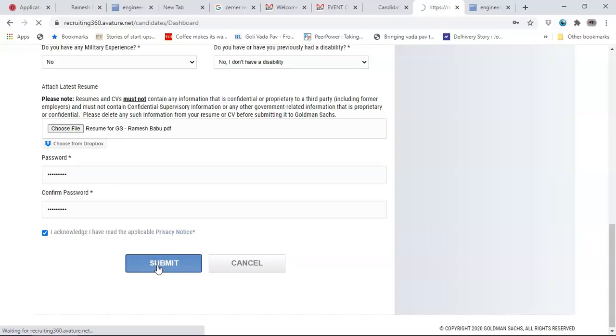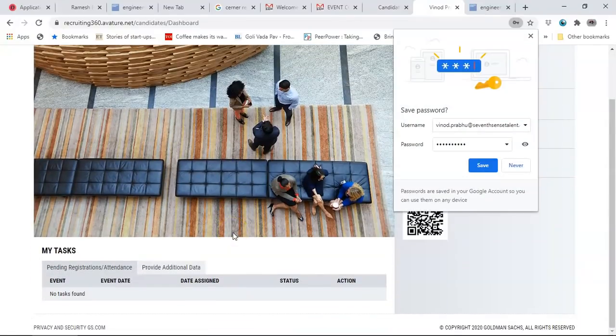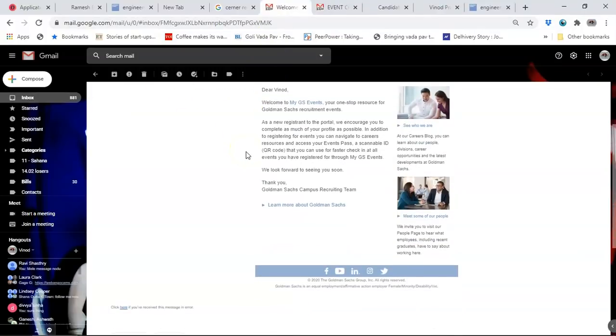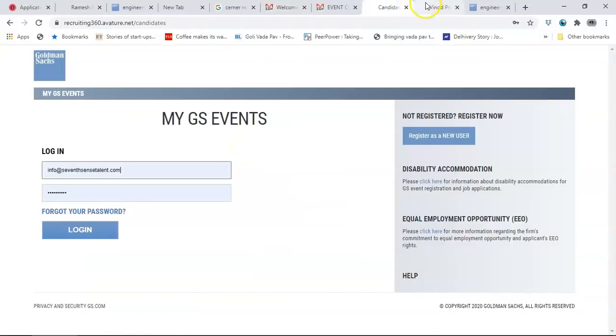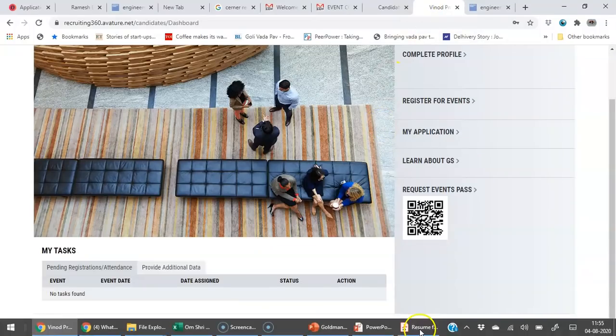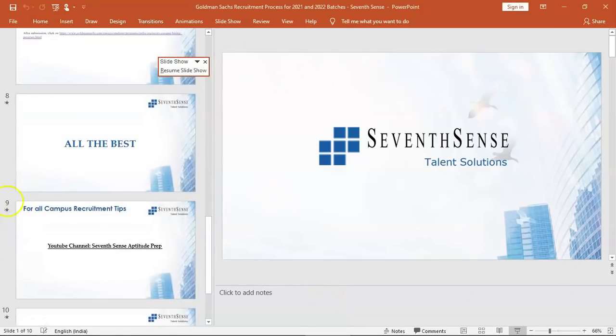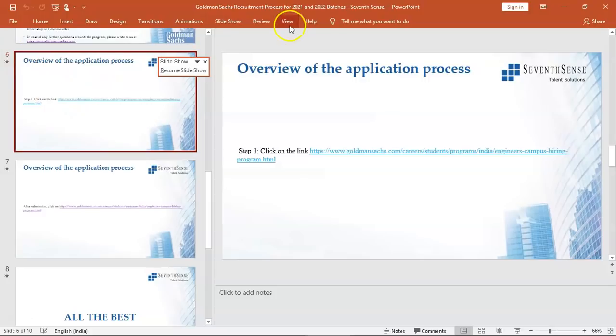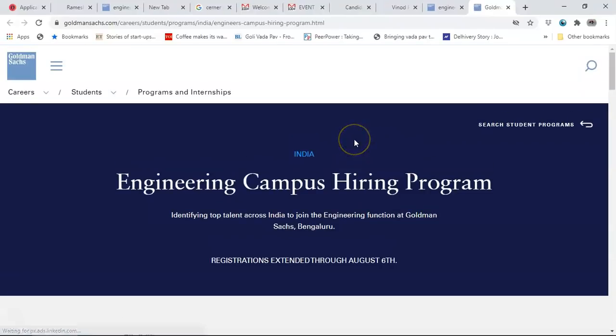Okay, once you click on submit, you'll get an email to your registered email like this. It says welcome to My GS events. This means that your registration is complete. So after this, what you need to do is go back to the link, whatever link you clicked here to go to this program. Let's say this link that we mentioned here. You click on that link again. This is after the registration, you'll get this link.